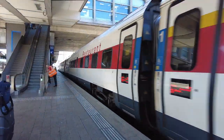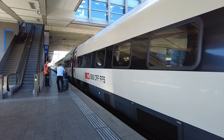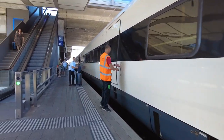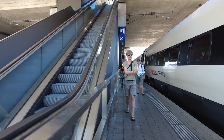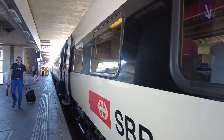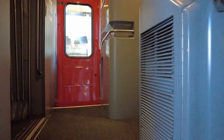And, just like that, my train arrives. My train today is composed of a single ICN train set. ICN isn't actually the formal name for this train set, as it's just a German nickname. The formal name for this train set is the RABDE500. These trains entered service for SBB in 2000 and have a top speed of 200 kilometers per hour. So, without further ado, let's get right on board.